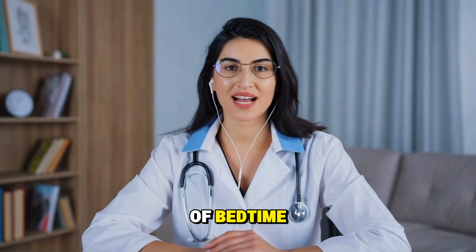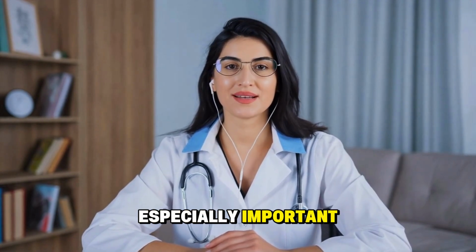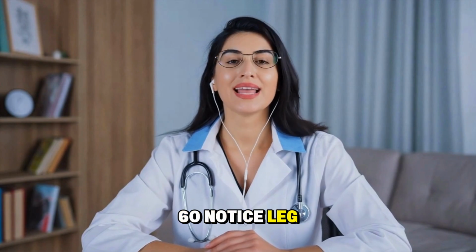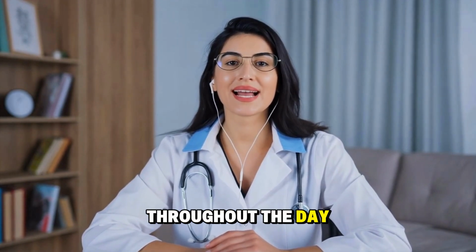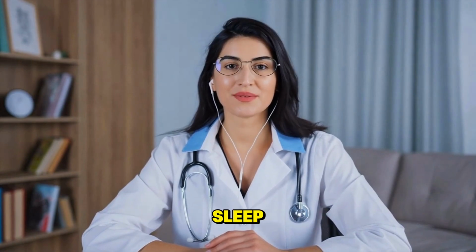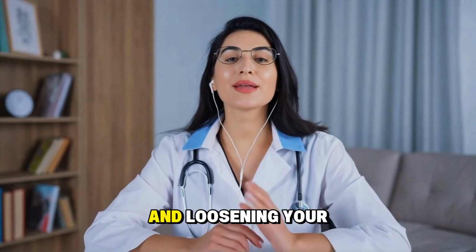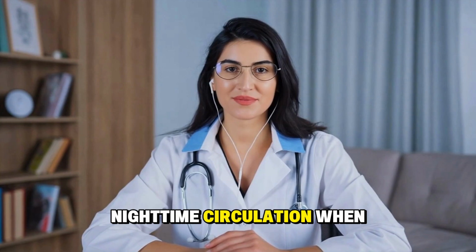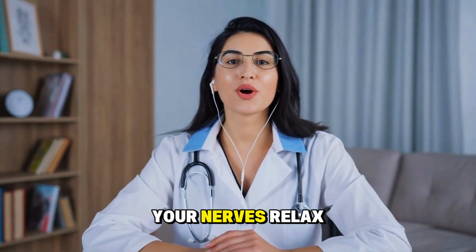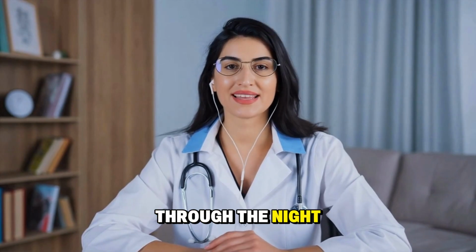And speaking of bedtime, this is another moment of the day where circulation becomes especially important. Many people over 60 notice leg cramps or restlessness at night. Warm lemon water throughout the day and consistent hydration can help, but so can gentle stretching before sleep. Just a few minutes of moving your ankles, flexing your calves, and loosening your hips can help set the stage for better nighttime circulation. When your blood is flowing well, your nerves relax, your muscles feel calmer, and you're more likely to sleep through the night comfortably.